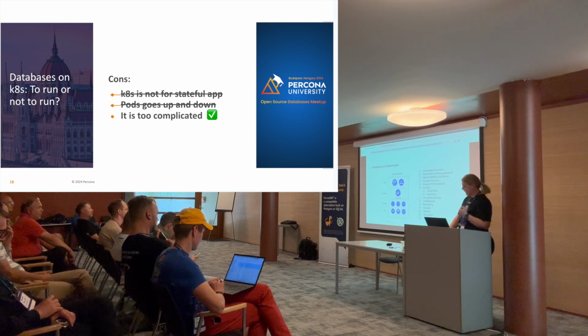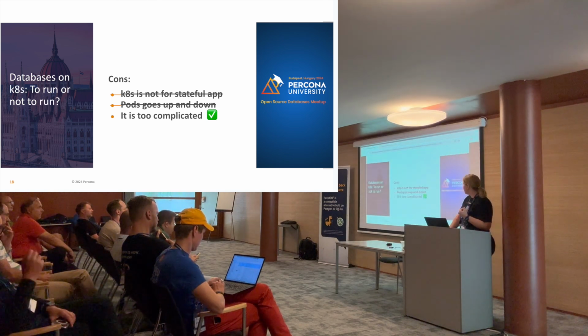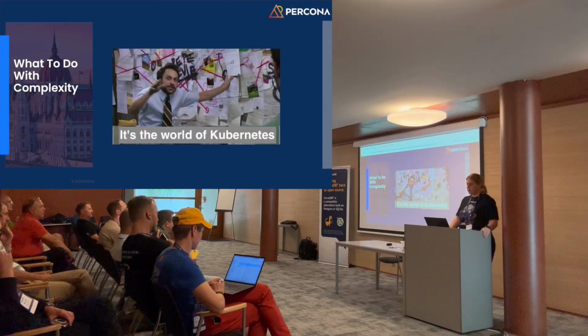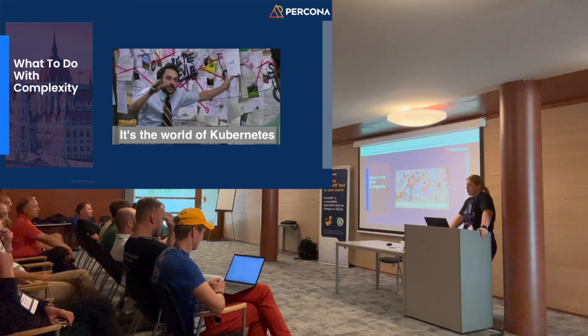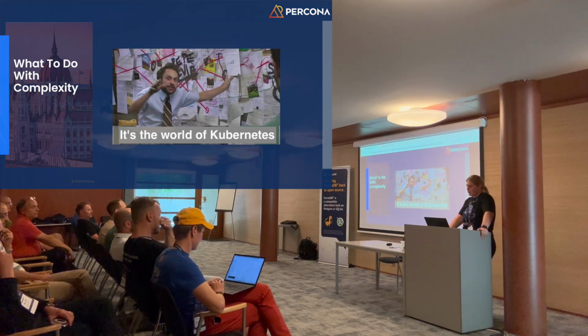But the third blocker is actually still valid. It can be complicated. While you can deal with the first day operations, what about the second day operations? How are you going to maintain and automate all of that? Our customers use our operators, Percona operators, and it is a great way to automate all your database management needs. Though some users don't have the knowledge about how to set it up, and that's why we came up with an automated solution that simplifies it even more.